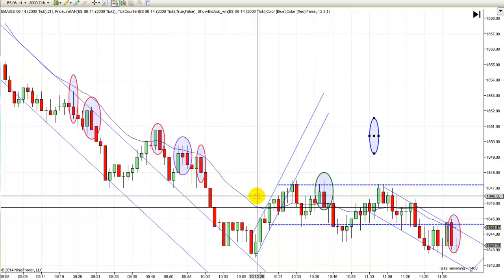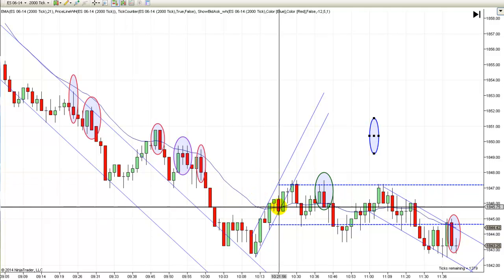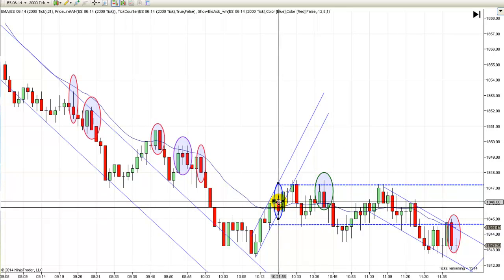Your entry would have been 46.50, and this went to 47.50. Well, if you use a stop, you may not have got out of that when it came back again. You just about have to use the limit order there.